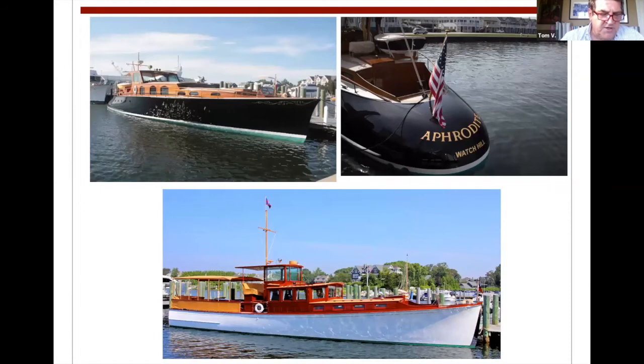Eventually, sailboats had to share New England's watery highways with sleek and elegant and fast cabin cruisers like Aphrodite and Miss Asia, the playthings of jazz-age millionaires. Both these vessels, those of you who live locally probably know, you can find them both down in Watch Hill.